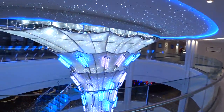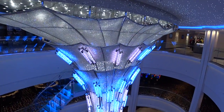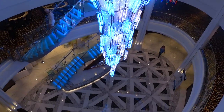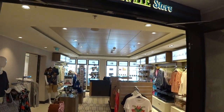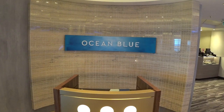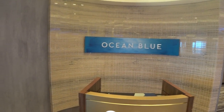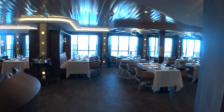And we've made our way to the main central atrium. And this is a LED chandelier. It changes colors every so often. You have a Margaritaville shop to go along with the Margaritaville restaurant. Starboard around the main atrium here on deck 8 we have Ocean Blue, which is a fancy seafood restaurant, as you could imagine.